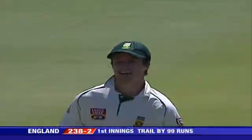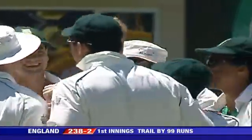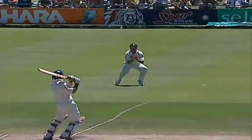Well, he does hit the ball in the air on the offside, but that'll be a very disappointing end for Andrew Strauss. After a marvellous innings, he goes. Well taken by A.B. de Villiers off Shaun Pollock. That's a bonus for the home team.